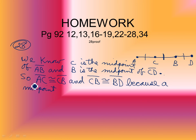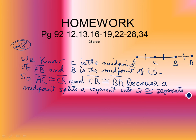Because a midpoint splits a segment into two congruent segments. Hopefully you know that, guaranteed, hint, hint. I think I mentioned the vocab test coming up here real soon. Guess what one of the terms on there is? Midpoint. Midpoint's a point that splits a segment into two congruent segments.